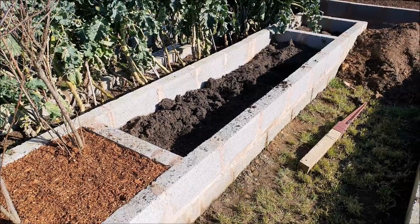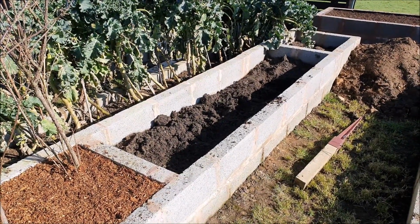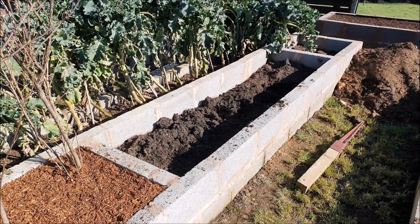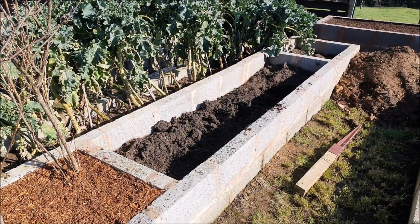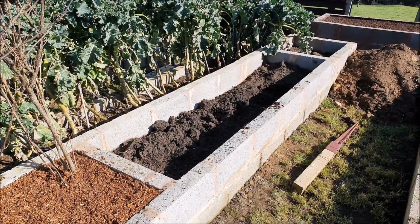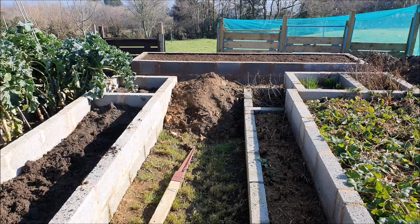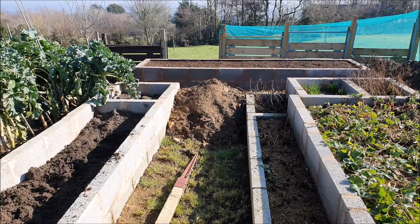But now that leaves that raised bed pretty low. So what I'm going to do is just get a fork and just break it up a little bit, and I mean a little bit. I'm not going to dig it because I don't believe in over digging raised beds at all. And then I'm going to start filling that up, and the soil is going to come from there, so it's not got to travel a lot of distance. But what I am going to do is break it up before I put it in there.